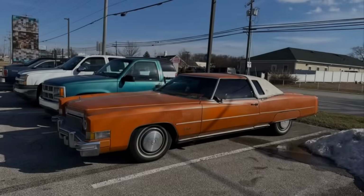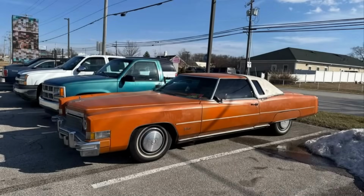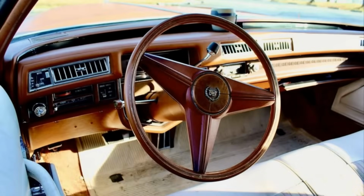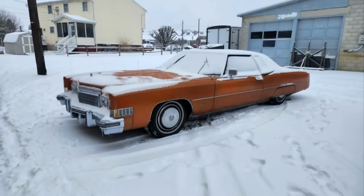Cosmetically, the car presents as a used original with some age-related flaws. The vinyl top is completely deteriorated, as is common on vehicles of this era, and there is a rust spot described as cancer under the passenger side rear seat. Otherwise, the car is said to be solid throughout.